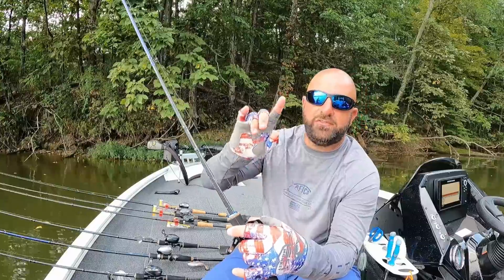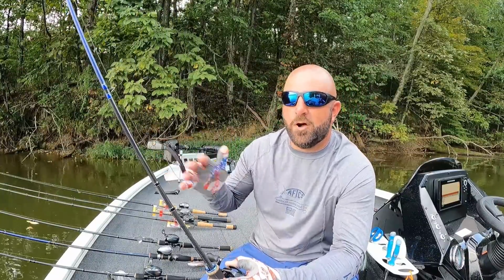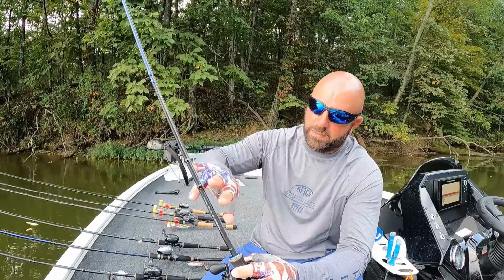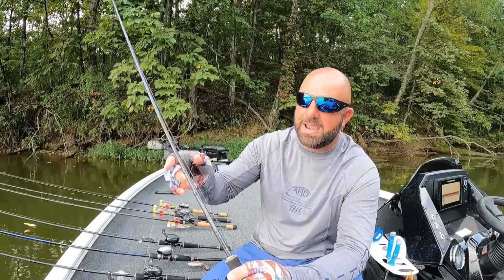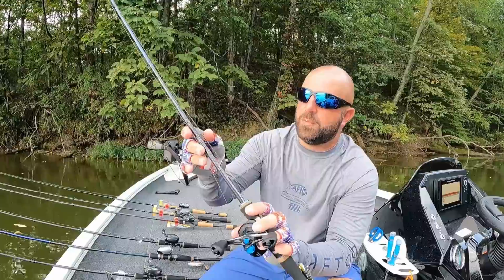But we got that rigged on the Akuma. This is the TCS, the Gen 1 series here, the Martin APC. The new one, I believe it's called the APC all-purpose rod. But like I said, the rod blank is the same, 6'9", medium heavy with a moderate fast action. Anytime I'm trying to toss lighter baits, this is the rod that I reach for.